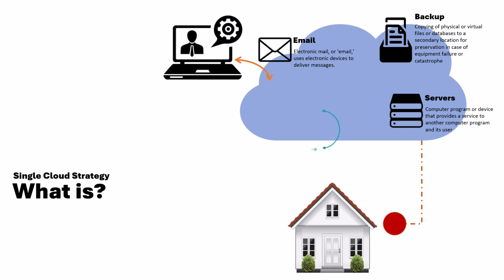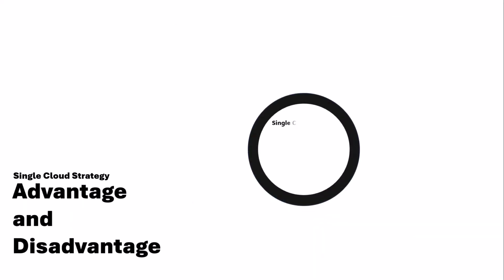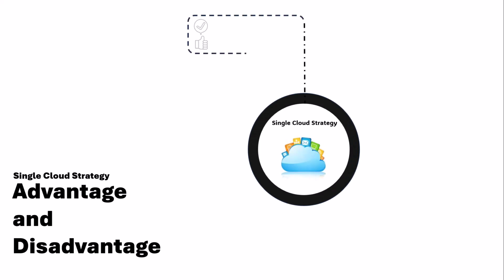The provider offers various services, including software as a service, infrastructure as a service, and platform as a service. The single cloud strategy is particularly suitable for companies facing strict organizational regulations for data and workload governance. It's also a viable option when there's a shortage of skilled cloud engineers or when the cloud workload is manageable by a single provider. Now, let's explore the advantages of the single cloud strategy.